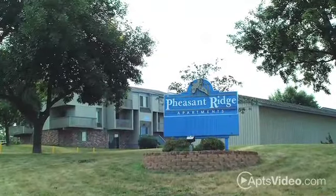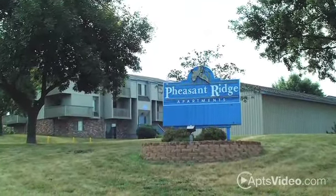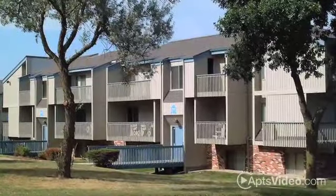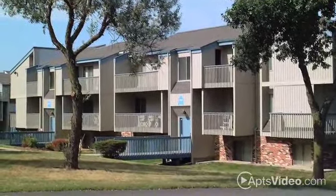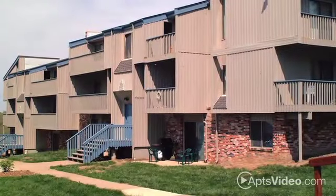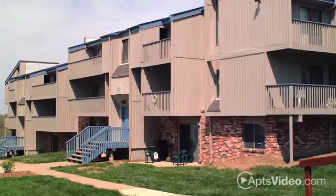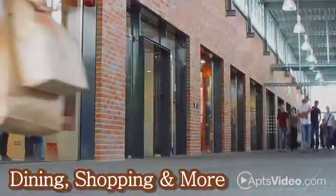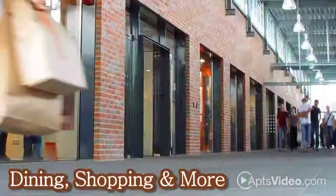When it comes to exceptional living in Bellevue, turn to Pheasant Ridge, one of the area's premier communities. Residents at Pheasant Ridge can truly get away from it all thanks to our quiet, peaceful location. You'll be surrounded by lush, mature landscaping, but you'll also be close to the area's generous variety of dining, shopping, and so much more. We're also close to Offutt Air Force Base, making us a great home for military families.